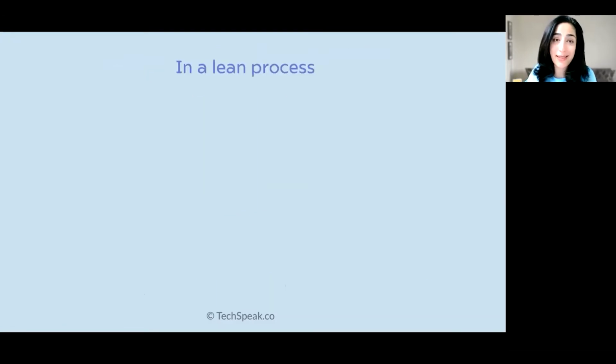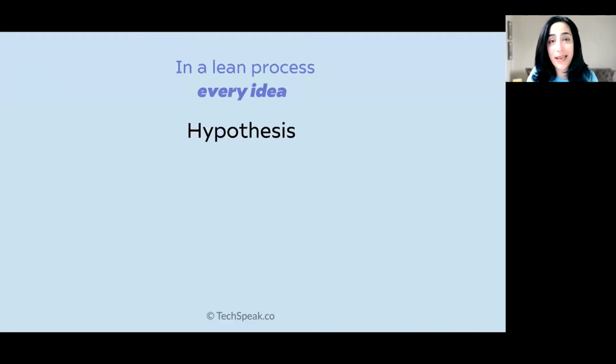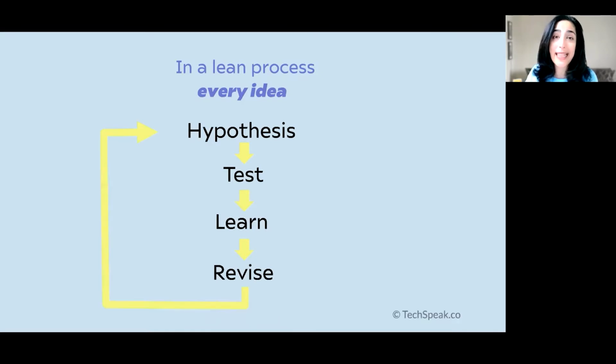In the lean process, every single brilliant idea that you have is actually a hypothesis. It is an assumption that has to be proven right or wrong by talking to customers and getting insightful feedback, which allows you to learn whether your hypothesis is valid or if it needs to be revised. And then you create a new hypothesis that needs to be tested again.